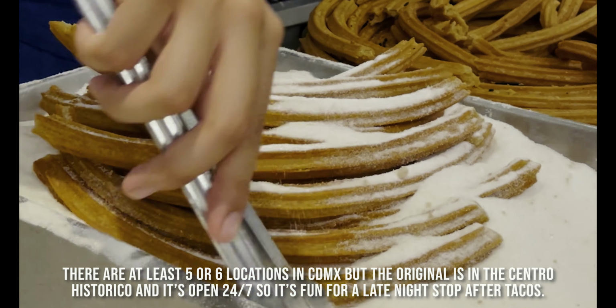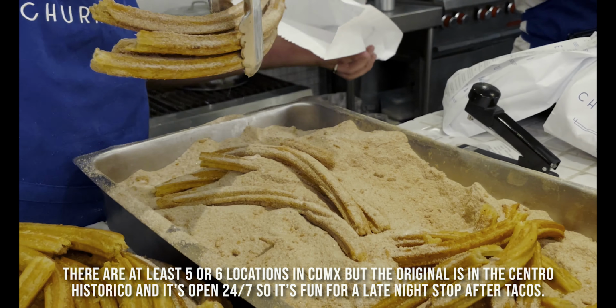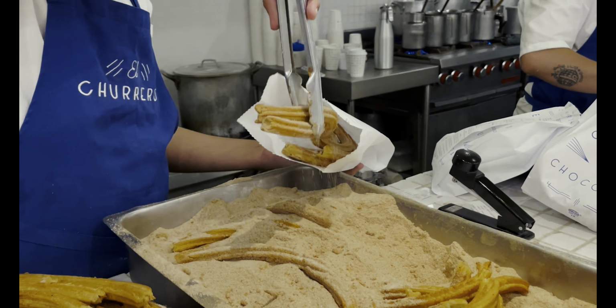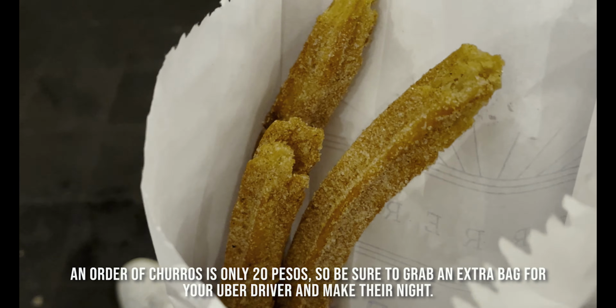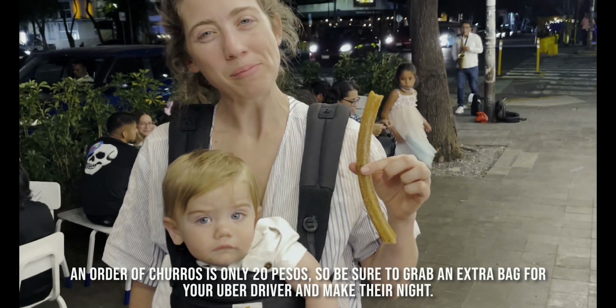There might be 5 or 6 of these in the city, but the original is in Centro Histórico and it's open 24/7, so it's fun for a late night stop to eat after tacos. A bag of churros is only 20 pesos, so be sure to grab an extra bag for your Uber driver and make their night.